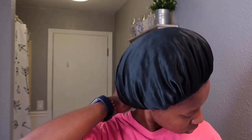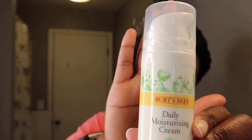Between, like. Okay, now toss this one. And get another one for my neck. For my neck, I like it when it's super wet. The little bottle is so cute though.